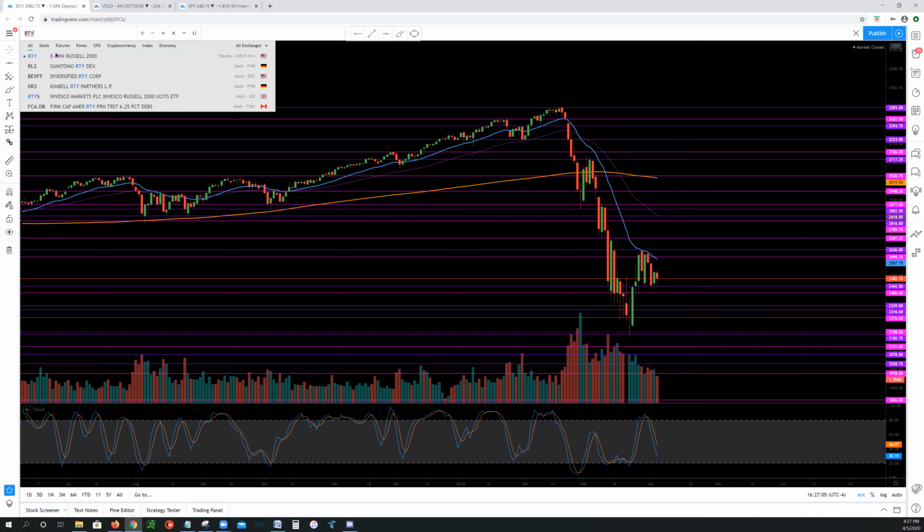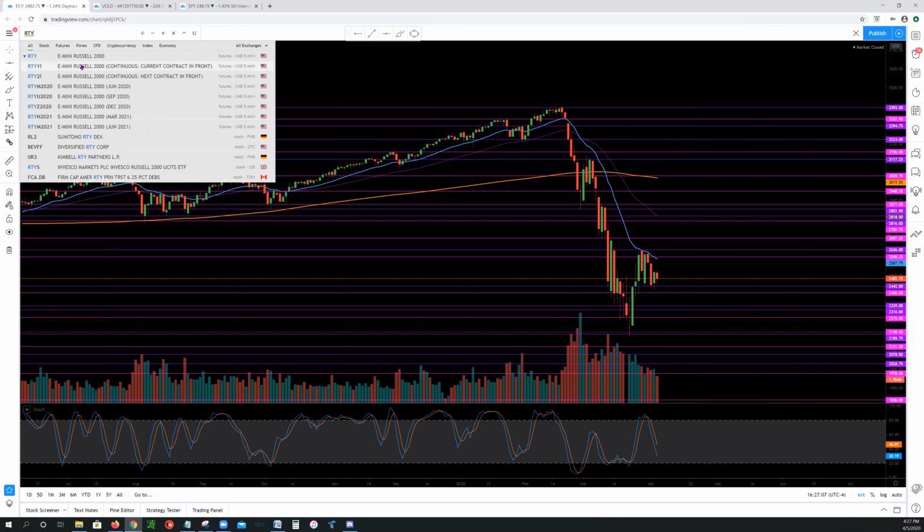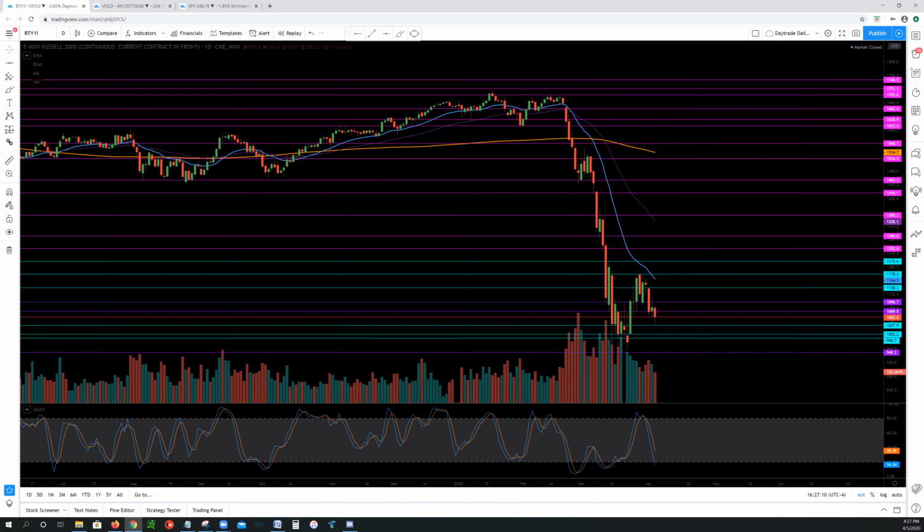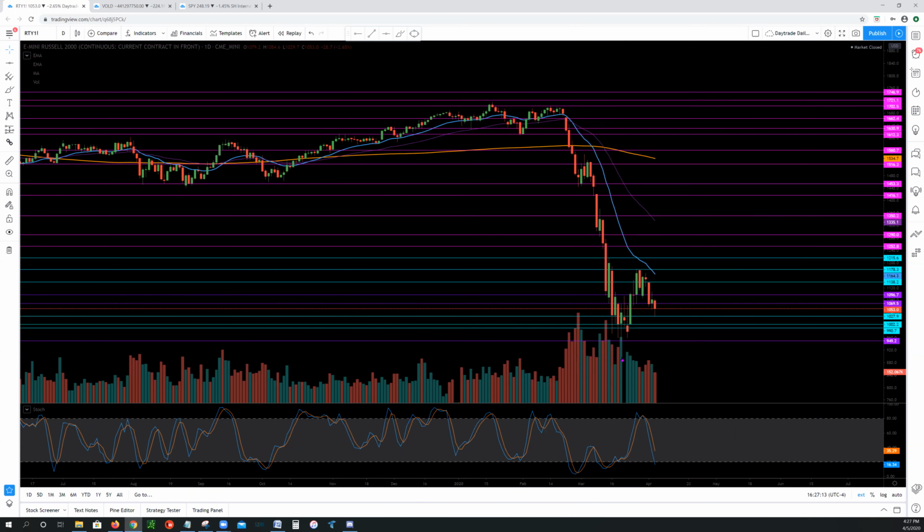Let's check out the Russell. See what we've got here. So on the Russell, it didn't make new lows, but it is a bit weaker than the S&P. So we are right around that 1,053 point. And so what we want to look for is, do we get through the 1,027? Below that, we have 1,002, then 990. Then we have the lower 949.20s. We'll see if that happens.